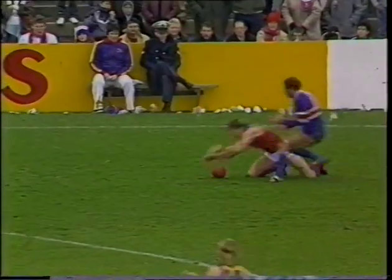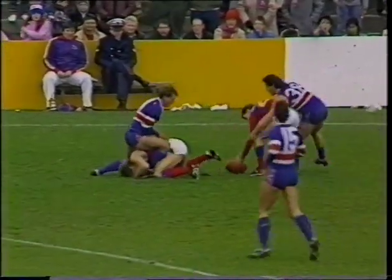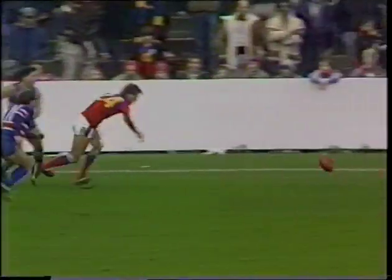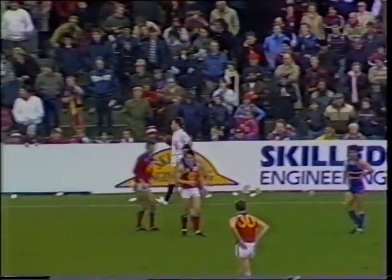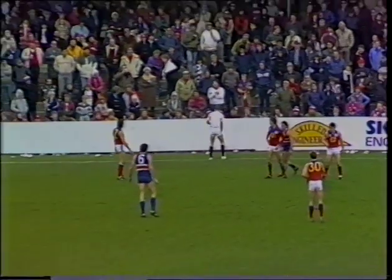McGuinness up high, couldn't get it. Turner falls on top of the ball, plays tunnel ball with it, tries to get it out to Pekin. Pekin right on the boundary line, tackled ferociously then by McLean, but there'll be a throw in between wing and half forward for Footscray. Footscray leading by 17 points.